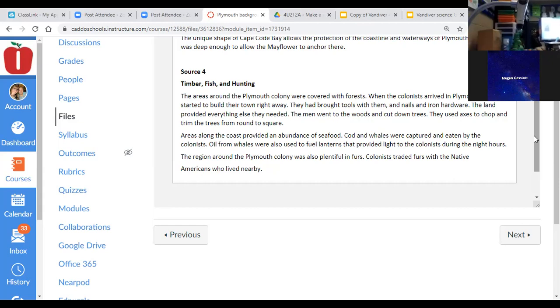Mayflower Compact. That was that picture we saw of the men signing that document on the boat. It was signed by 41 of the Pilgrim men. Women were not allowed to sign. Yeah, I know. Women did not get rights till hundreds of years later. Yep. Yeah, no joke. Why couldn't girls sign it?